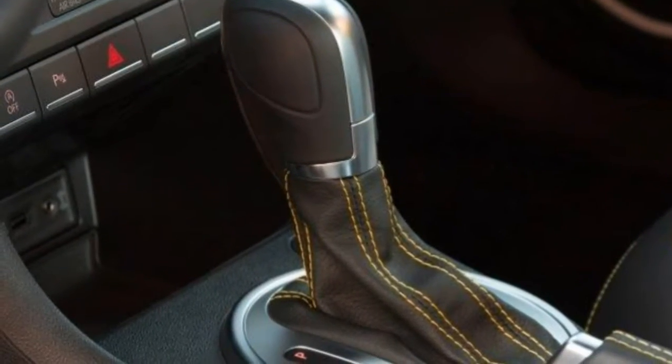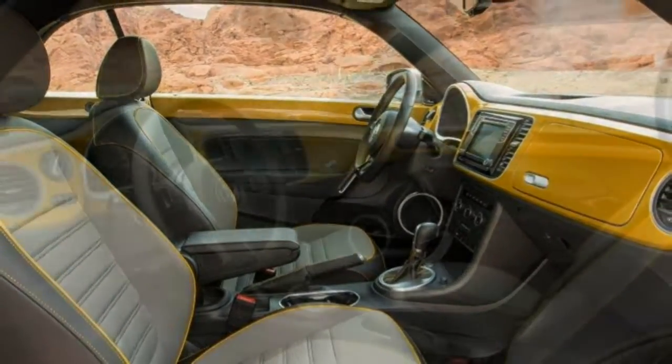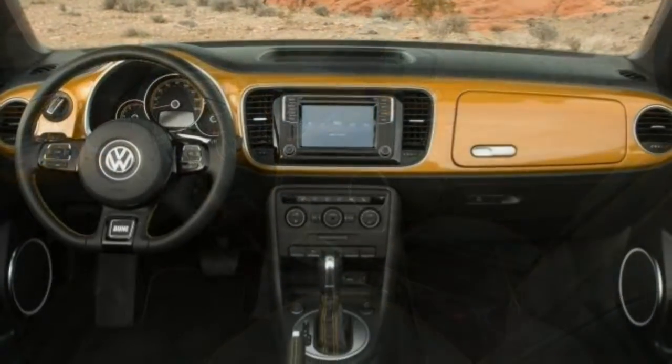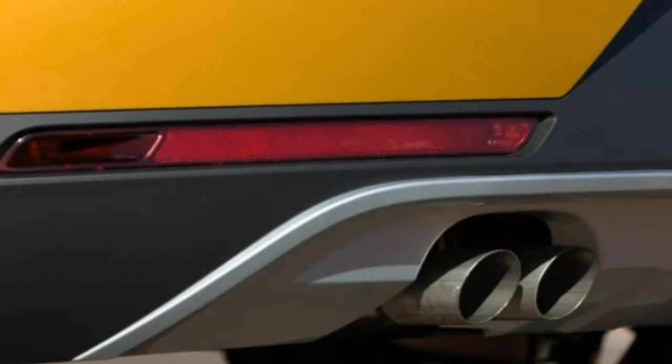Technology. As far as infotainment systems go, the VW Beetle's isn't cutting edge, yet it is relatively easy to use, and the screen resolution is sharp enough to see at a glance. Apple CarPlay and Android Auto are available on all but the most basic, optionless S trim.